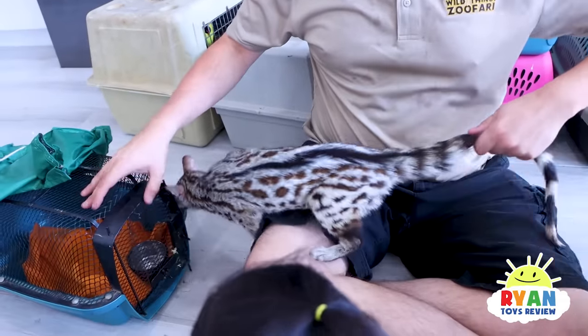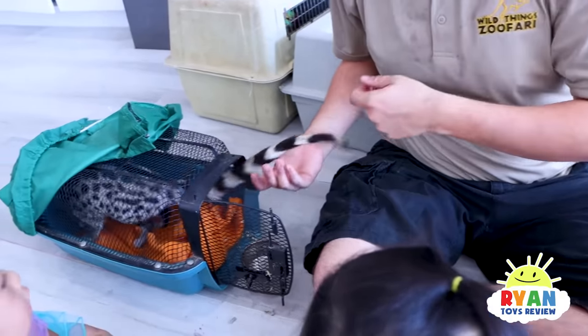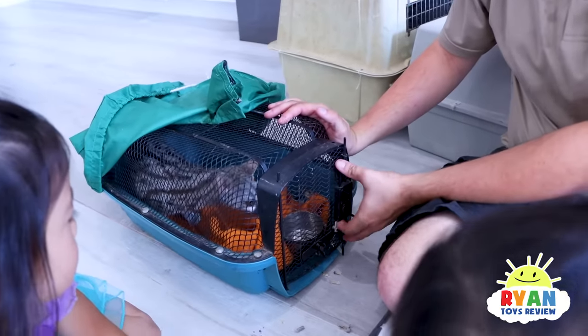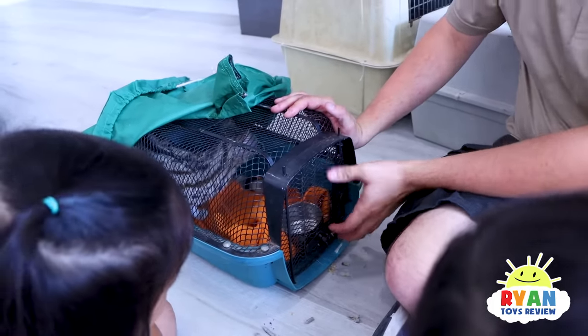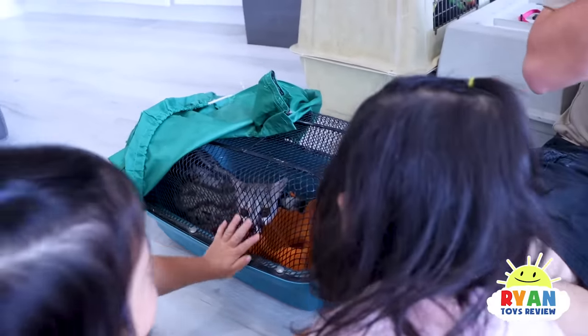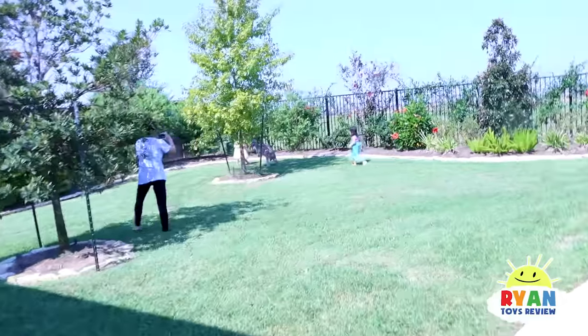Animals that have long tails usually use them for balance. He wants to go back. It's okay. Yeah. Stay there. He's not a very people animal. He's called a genet. They're from Africa. Okay, so last animal here is a kangaroo.